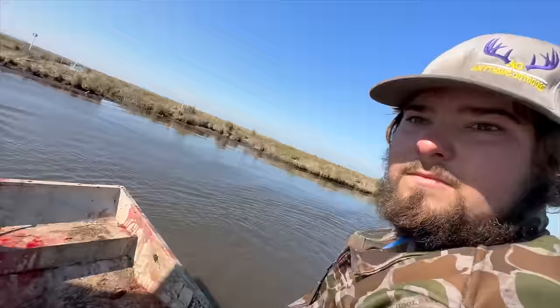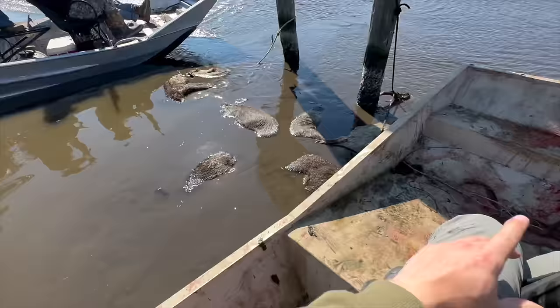Now we're doing catch, clean, and cook. Yeah, we'll come back and get those later. We're going to get a few more.